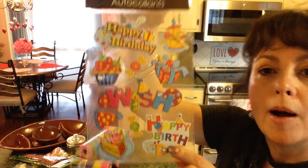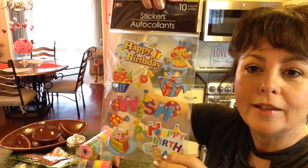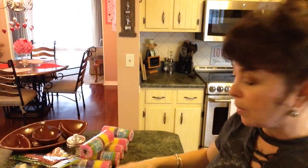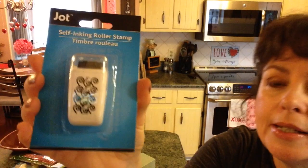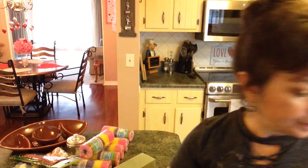And then I saw these stickers for Happy Birthday. My mom's birthday is February the 19th, so I thought I'd put something really cute in my planner about her birthday on that day. I thought that would be really cute. And then I got some of this foam, a long block of foam, and then I got a smaller block of foam. And then I found this self-inking roller stamp, and I thought it was so pretty with the little swirly designs. And I thought that might be really nice in my planner.